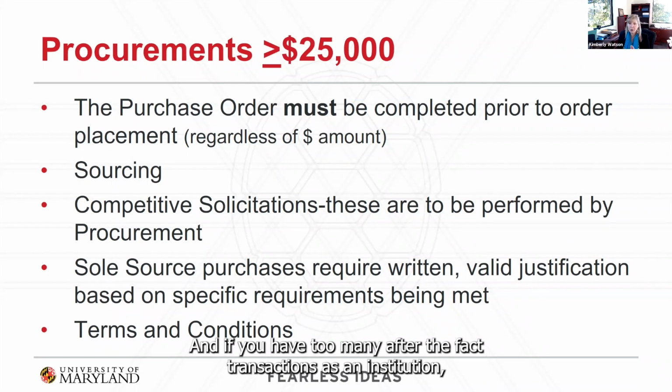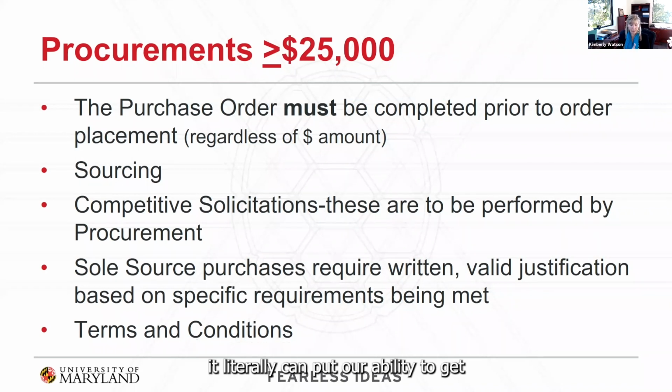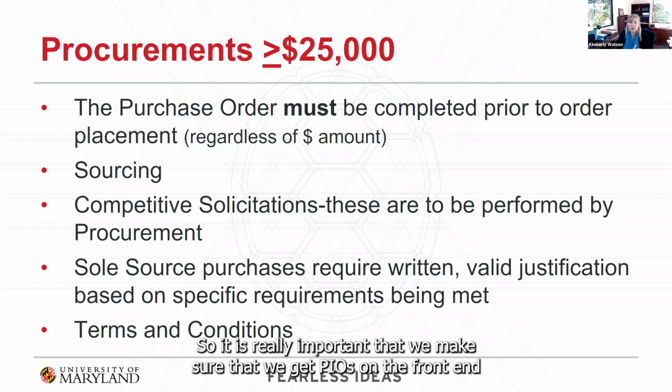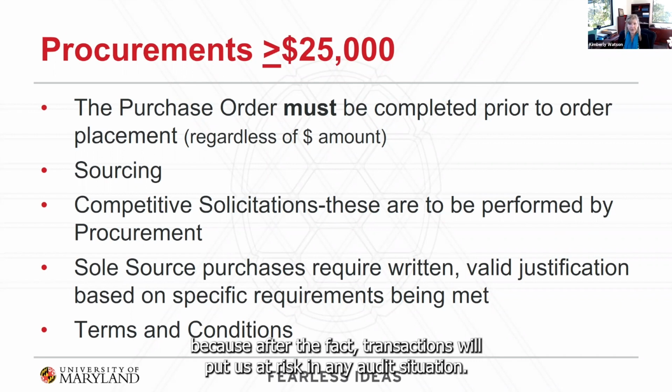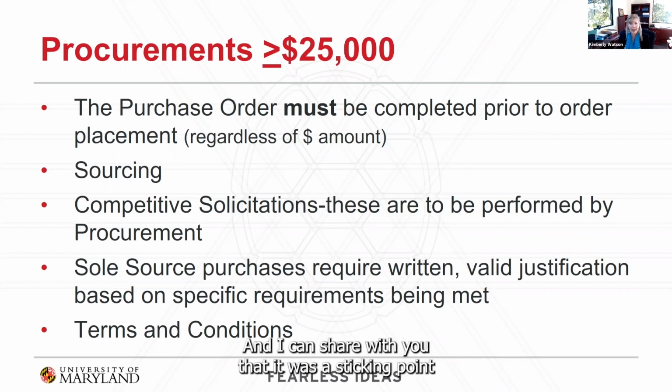And if you have too many after the fact transactions as an institution, it literally can put our ability to get future contracts and grants at risk. So it is really important that we get POs on the front end before we place an order with the supplier, regardless of the dollar amount, because after the fact transactions will put us at risk in any audit situation. And I can share with you that it was a sticking point.